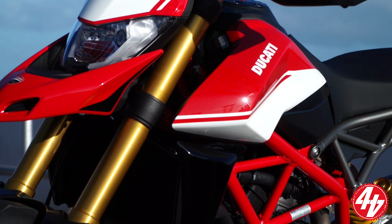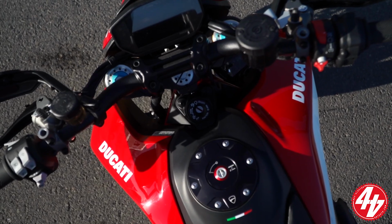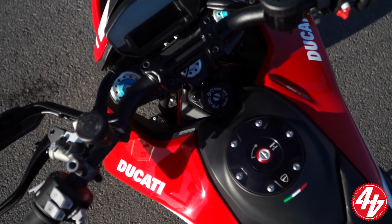And a lot of people have been asking whether it's worth the extra money, but is it three and a bit grand? When you look at the extra kit, the looks, the sound, the extra capability of that bike, without doubt, it's worth the money. What don't you like about it?